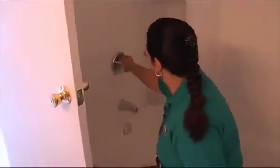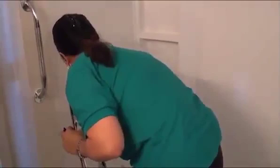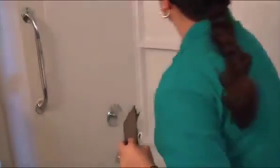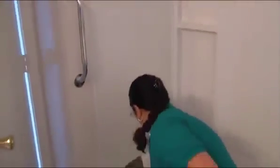Then we're going to check the shower. We want to make sure the shower has a stopper. Let's see if we can get this going. So you want to make sure the shower's working, the tub's working, all the parts are in place and not rusted. You want to make sure up here it's secure to the wall. There are no open holes. And that shows that that's working fine as for the shower.